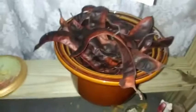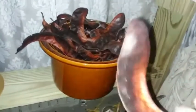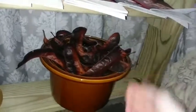Then I have some fairy pods. Now, these are cool. Not a lot of people know about these. I have honey locust trees outside, and they have thorns in these pods. So they're musical, but they're also great for fairy or fae magic if you're into that. And a few pendulum boards.